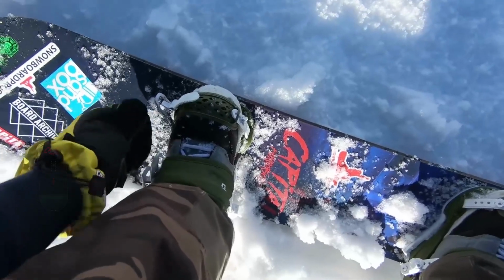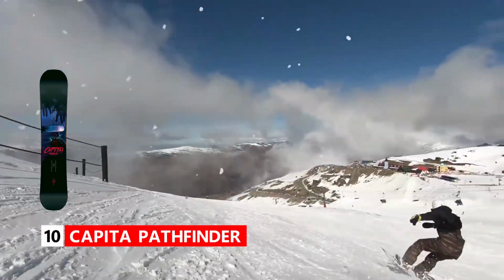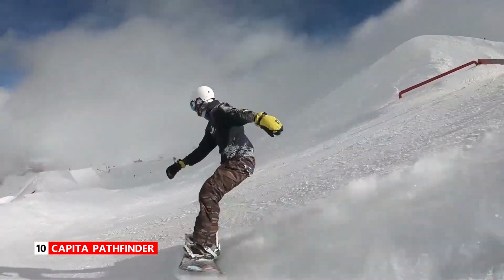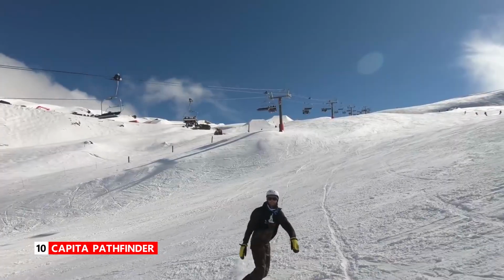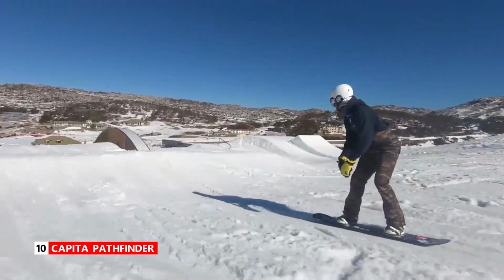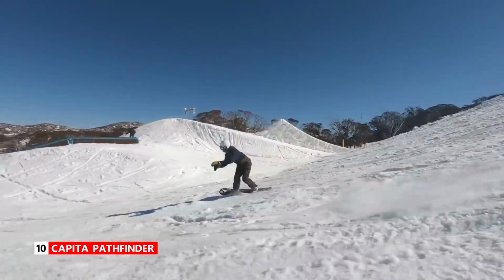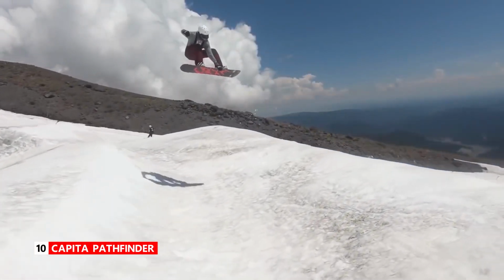The number 10 board on my list is the CAPITA Pathfinder. And if I could describe this board in one word, it would be consistency. So whether you're going for your first jump trick or you're hitting a box or a tube, you're gonna get a very consistent feel out of this board. And another highlight of the Pathfinder is that it comes in at a very low price point. I think of all the boards on the list, this one is the most affordable, and you're getting a very consistent board that you can definitely take anywhere in the park, from a jump to a rail, and get that very consistent and fun feel out of it.